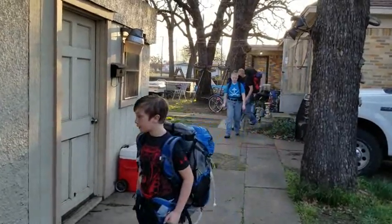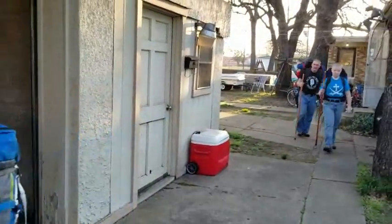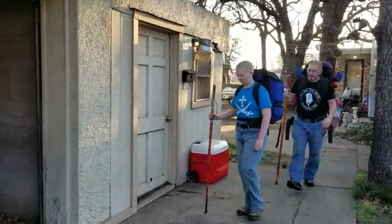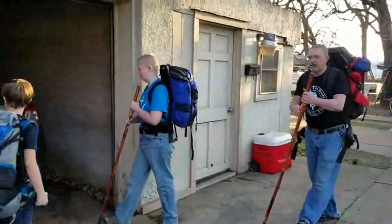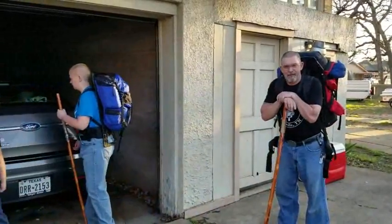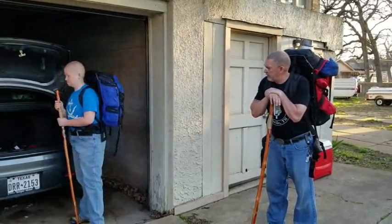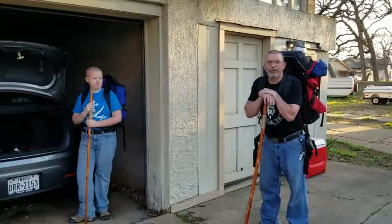What are we doing today? Are we going backpacking? Yeah. Colorado Bend State Park. Number 7 for the year of 2019. And we got to empty the trunk before we can put our backpacks in.